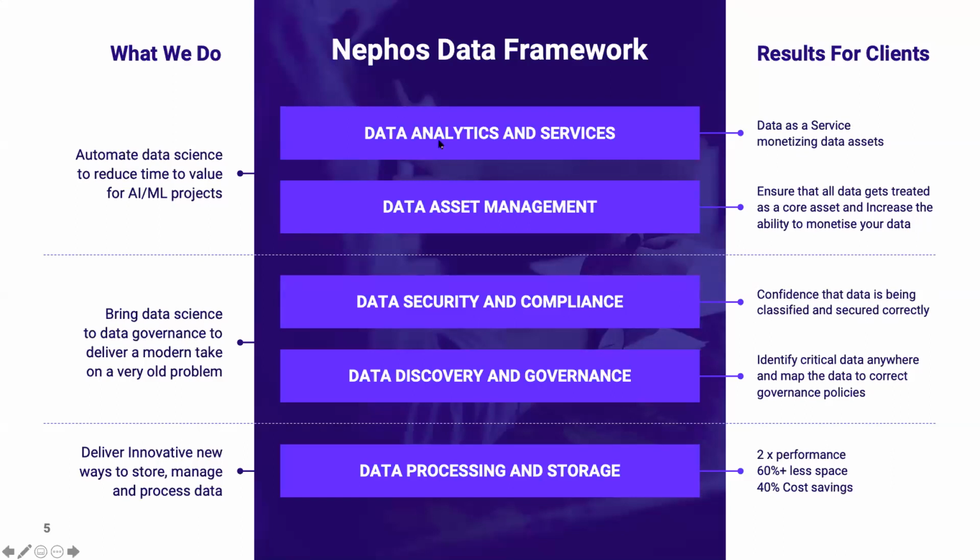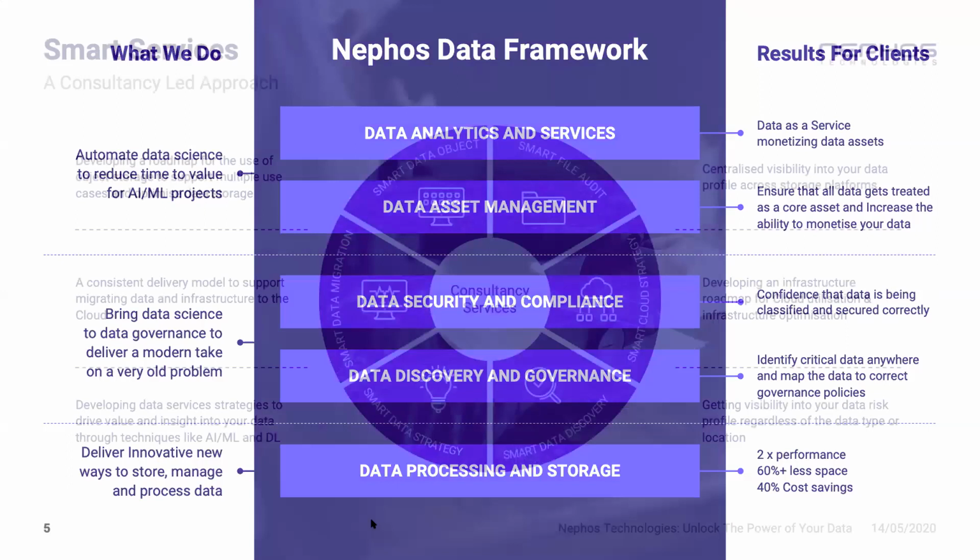And the last component part of that is around this analytics and data management perspective. This is kind of your AI, machine learning, deep learning type platform. So how do we automate data science? How do we put platforms in place that enable data science and drive value from our data, shall we say?